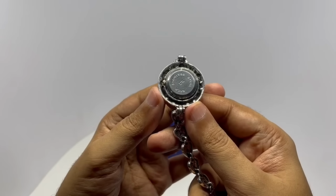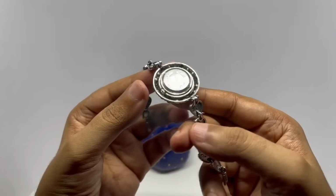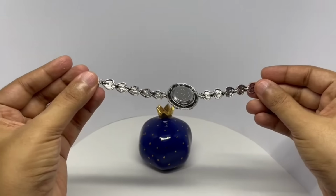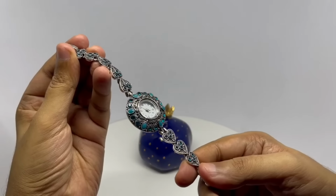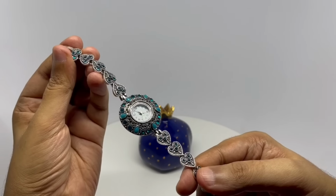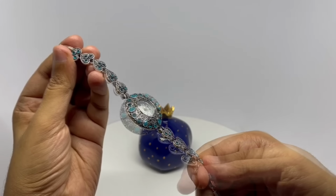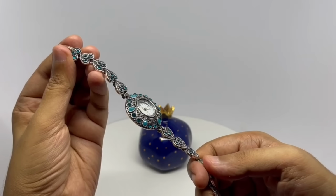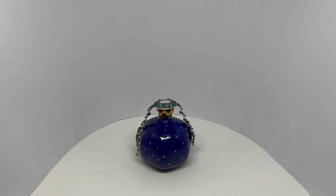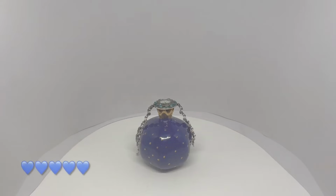That's how the back looks. Really like the blue glass diamonds on it. Makes it really stand out. Love the color too. Quite nice. Check it out.